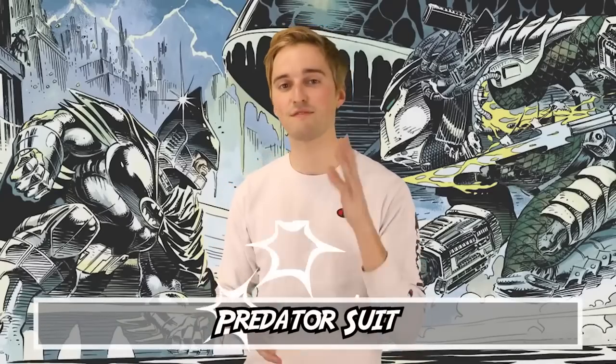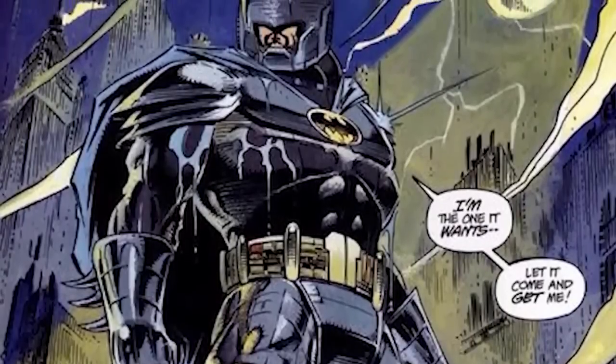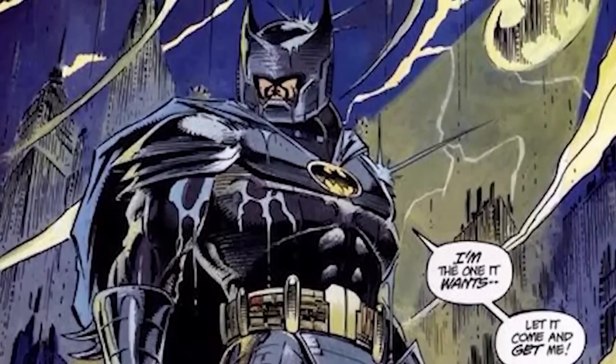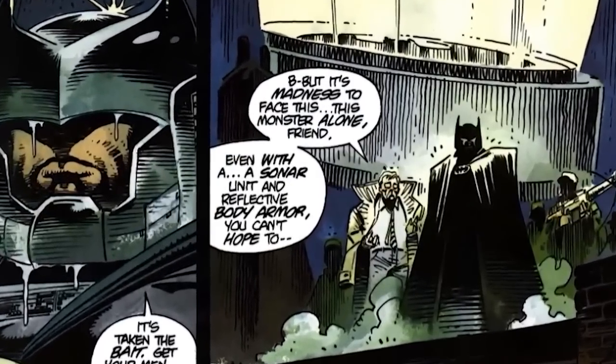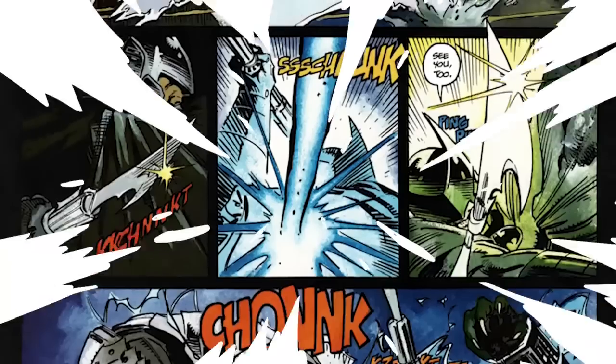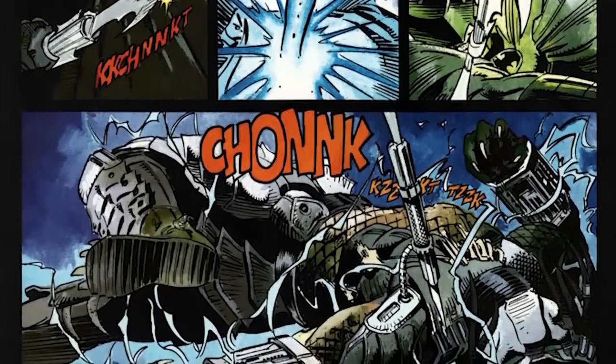At number 8, there's Batman's Predator suit, which in Batman vs. Predator, he designs to face off against the alien creature. When in battle with the Predator, he's badly wounded and partially blinded, so when he adopts this suit to continue the fight, the sonar capabilities of the suit help to compensate for his blindness, and the exoskeleton of the suit gives him a boost of strength when he needs it most. In this battle, Batman hits Predator with a tranquilizer, which could have come from the suit as well.